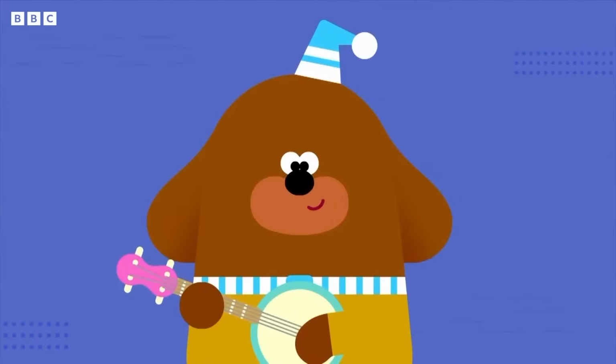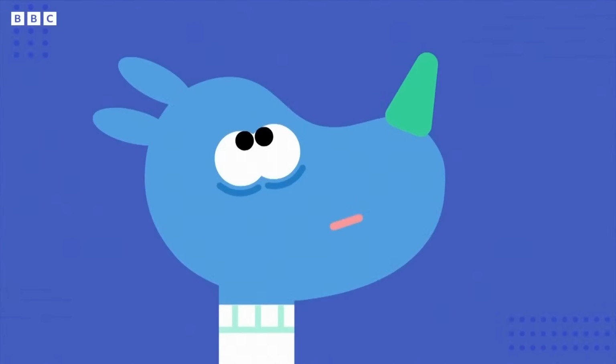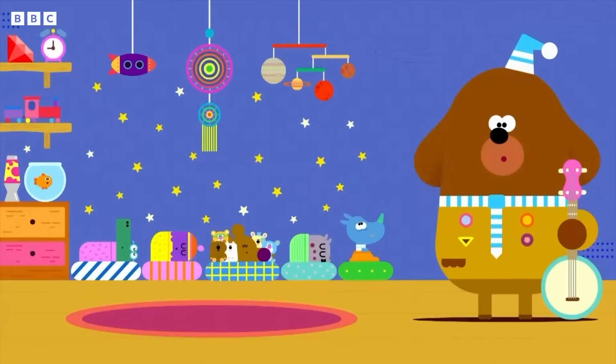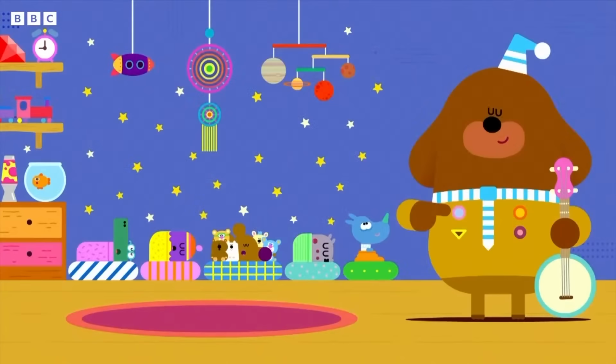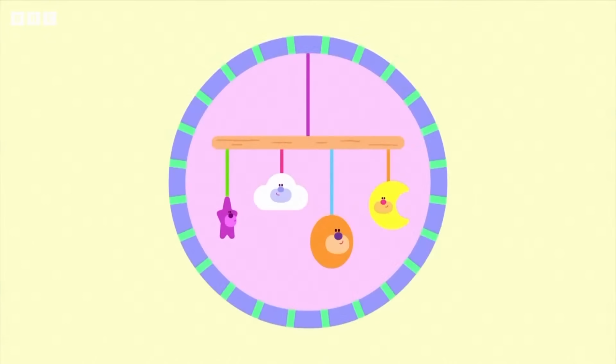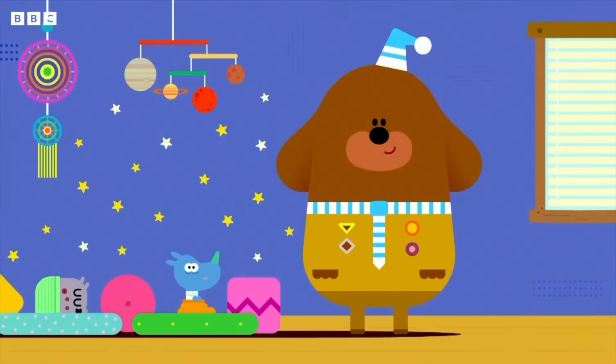Oh, look, sleepy squirrels. Duggee, I can't get to sleep. Well, Duggee could help you, Tag, because... He's got his sleeping badge. There are lots of different ways to get to sleep, Tag.